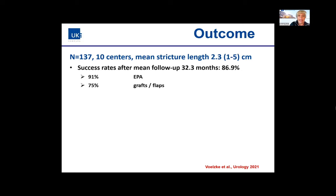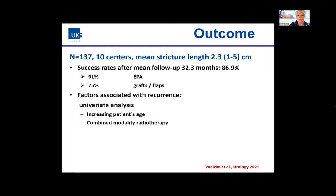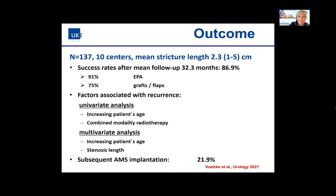This is also a recent publication from 10 centers, again, 137 patients. If you divide that by 10, you will end up with just a handful of patients per center. Success rate similar to what we just have seen, end-to-end anastomosis over 90%, grafts and flaps do a little bit worse, but again, here might be exactly the same bias. As we say in Germany, paper is patient, or in other words, what is written does not mean that it is really true. Factors associated with the recurrence were increasing patients' age and combined modality radiotherapy in the univariate analysis, and in a multivariate analysis, again, increasing patients' age and also stenosis length. And subsequent AMS implantation, artificial sphincter implantation, was necessary in 21.9%.